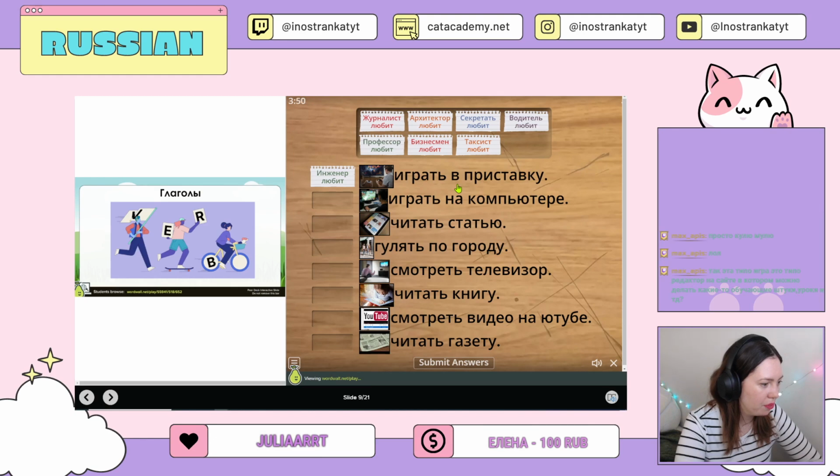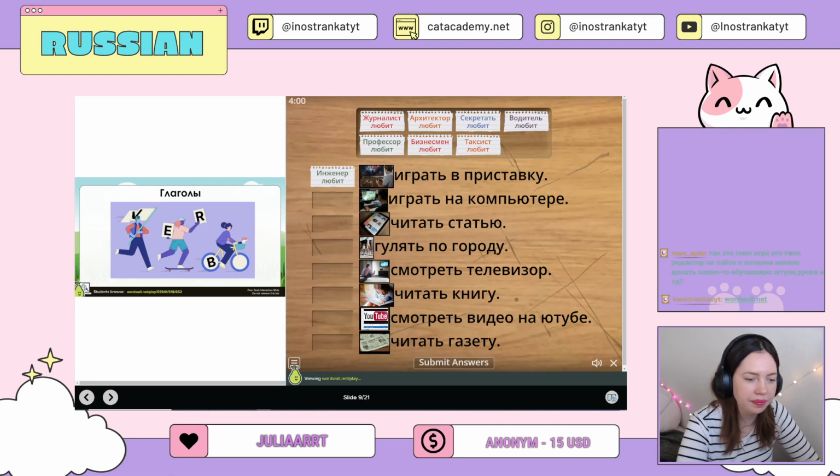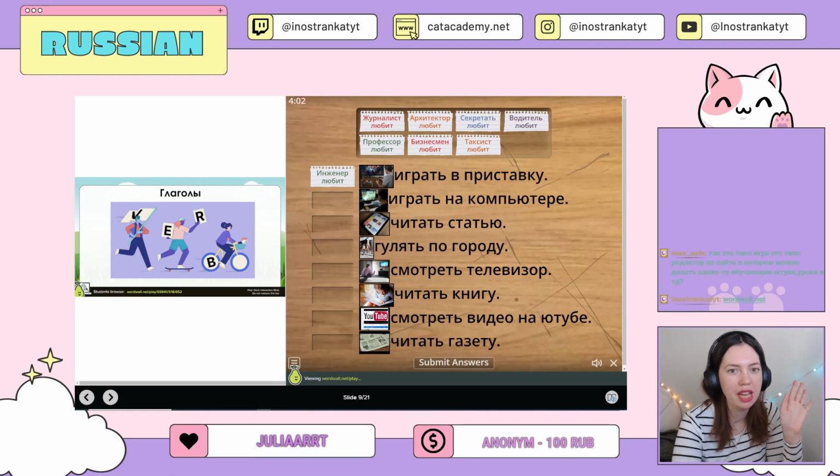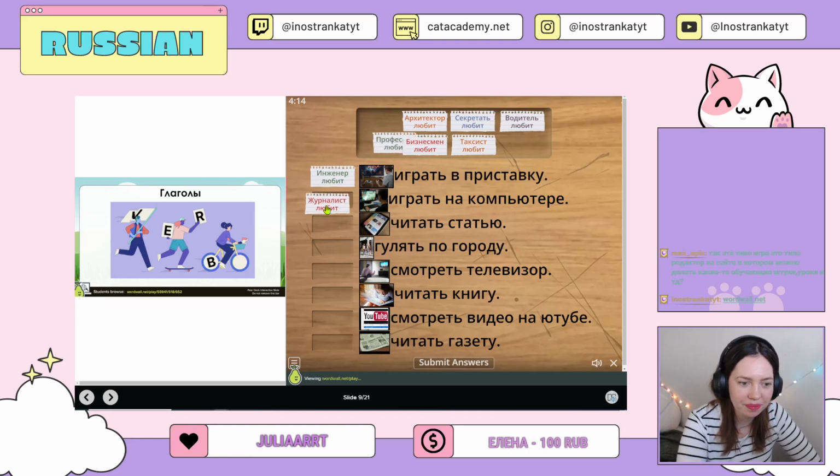На сайте, в котором можно делать какие-то обучающие штуки. Ага, ну да, это да. Называется WordWall. WordWall.net. Но опять, ты можешь сделать 5 бесплатных, а потом тебе нужно платить. Если ты хочешь сделать больше 5 игр. Дальше сделаем. Будем читать дальше.